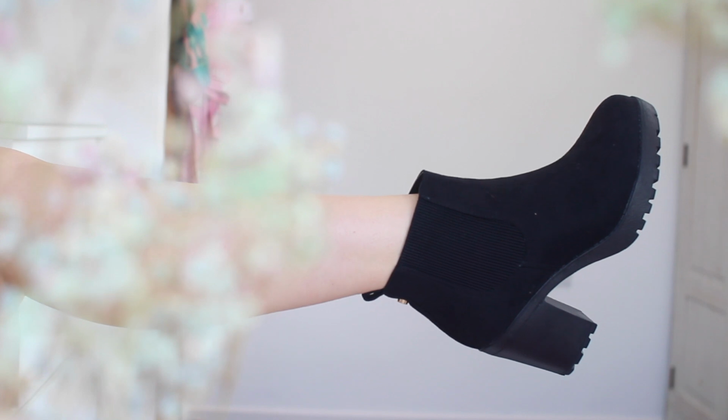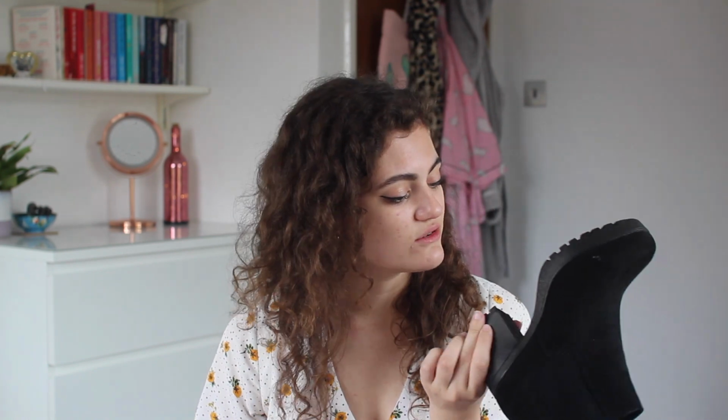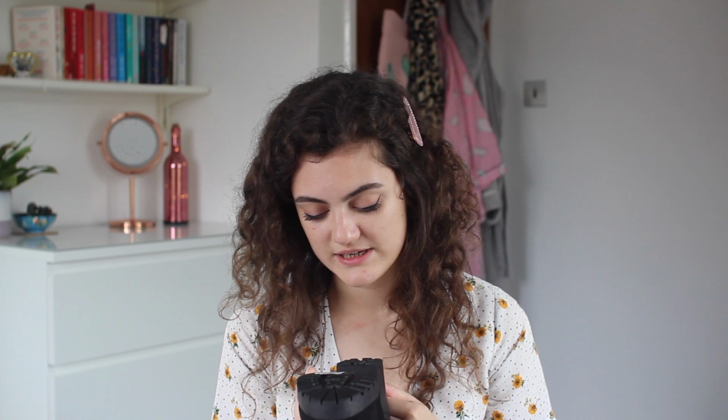So these are some chunky black Chelsea boots from Select. I don't know how good the quality is going to be, but they're brand new. They still got the label on the bottom, so they would have been £22.99.